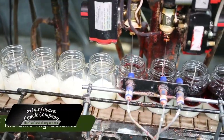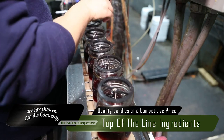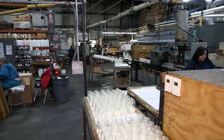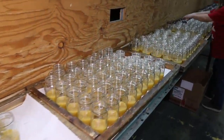Our manufacturing process mirrors the old-time candle making process. We put as much scent in a candle as you can possibly put in, from top to bottom. We cool our candles slow to guarantee a solid candle with no pitting. We make candle melts now for candle warmers.